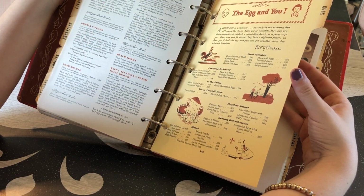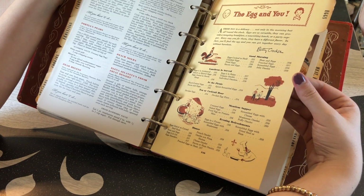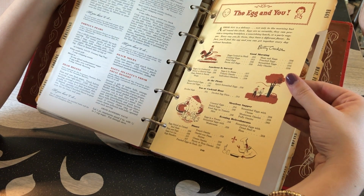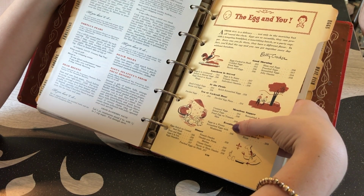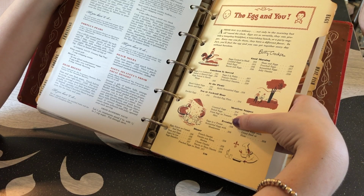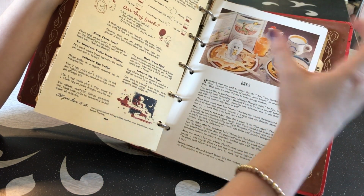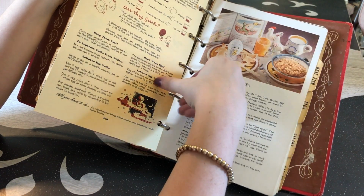I never really think to do a lot of different things with eggs, so this is kind of handy. I've never heard of creamed eggs before. I don't know what that is. Eggs in a frame. I wonder if that's like when you put it inside of a pepper, like a pepper ring. I've cut peppers into slices before and then just cooked the egg in the pepper and it just kind of forms in it. It's kind of good.